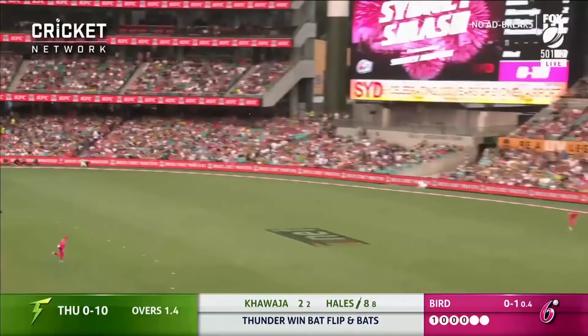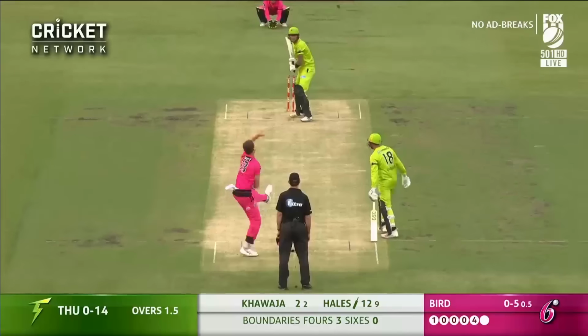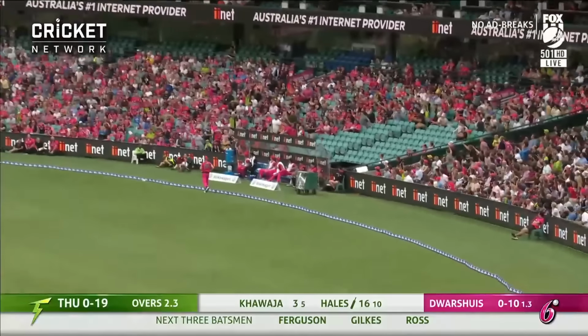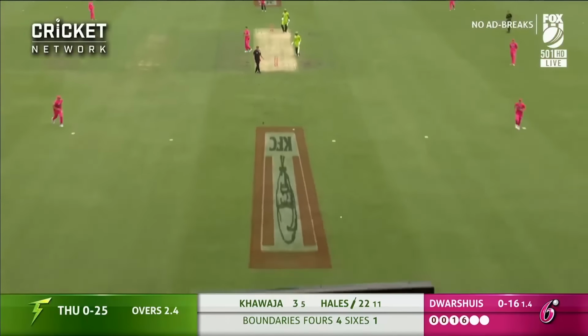Moving around and takes him. It was high on the bat. And this time he goes down and over mid off. He's setting it alight here at the Sydney Cricket Ground. On the wicket now to Alex Hales, and it goes long. There's a man out there, but it'll clear him. That's all that matters. And another one down the ground.